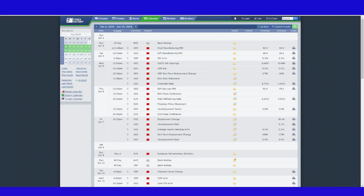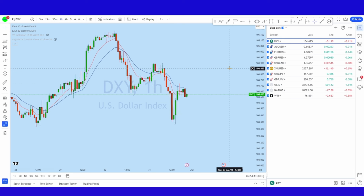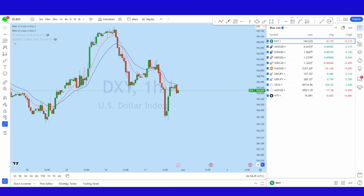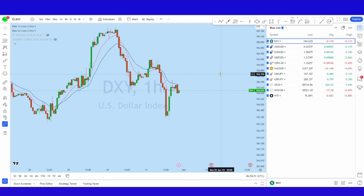Now, as you can see on the chart, quite a few high impact news coming up. Starting with Monday onwards, we could see a very significant movement in the market. Now, let's see what kind of trading opportunity we have in the upcoming week with this movement. I'll be doing a complete multi-time frame analysis to see how we can find trading opportunity in the upcoming week.